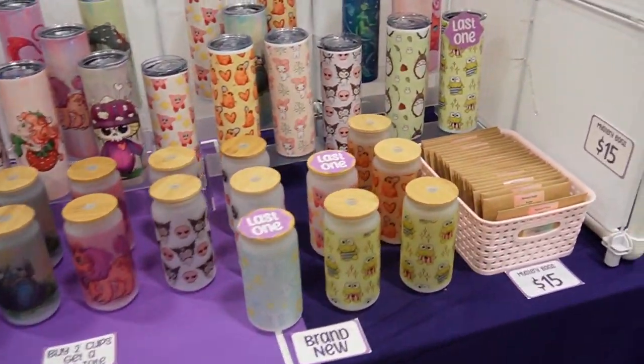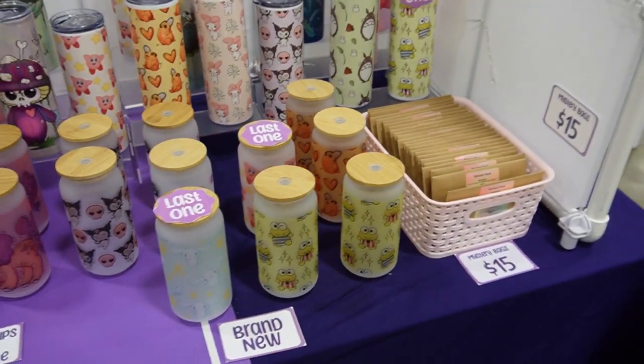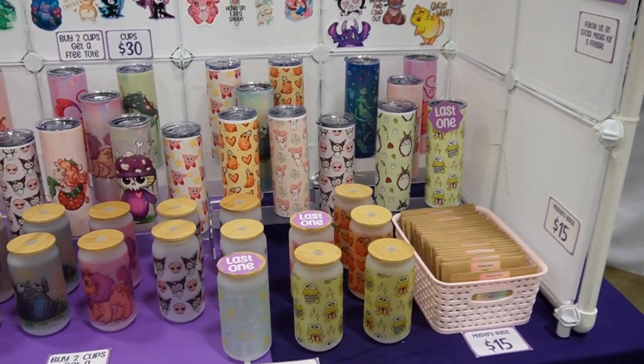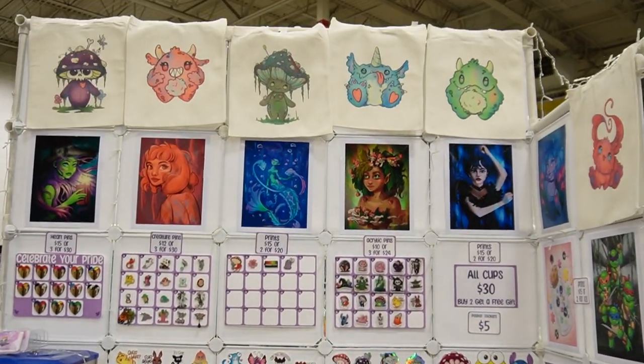We're definitely down to our last Seminole cup, our last Kirby cup. We've got two more Pochitas. Got one more Kirby over here in the tumbler. So yeah, this is what we look like. Here we go, day two.